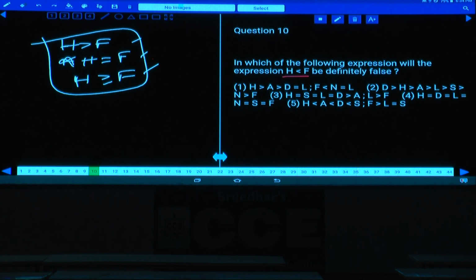Then coming to the first one, what is the relation between these two? Question number 10. Next, H and F. What is the element which is common here? H to L, H greater than L. F lesser than L means L greater than F. Now here H greater than F is true, isn't it? H greater than L greater than F, H greater than F is true. As H greater than F is true, then what happened to this one? H lesser than F is definitely false. Are you getting the answer or not?